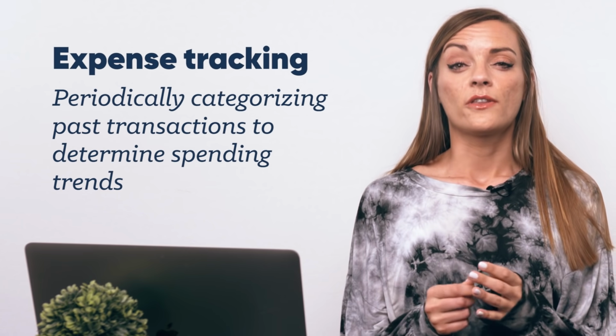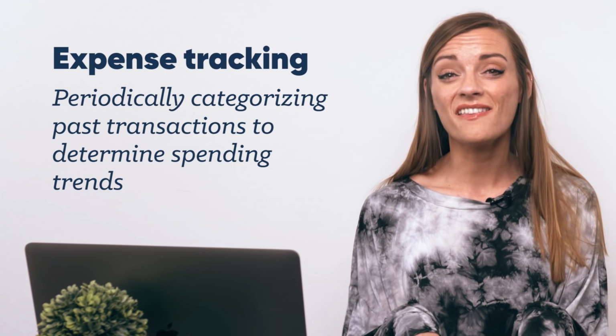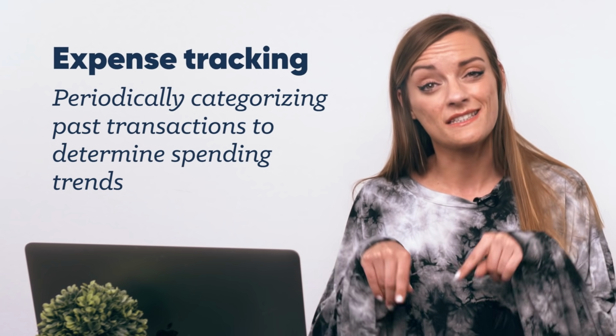Expense tracking often looks like going back into your bank account every once in a while to reflect on the purchases you've made after you've already made them, and maybe lumping them all into certain logical categories so you can see how much you spent in that category. It's a great way to see where your money has gone after the fact.